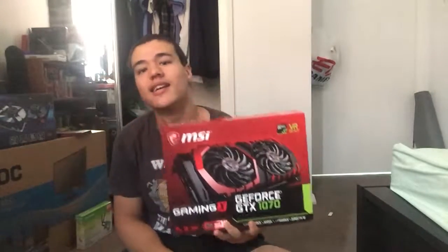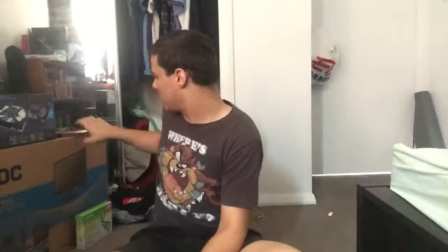Staying with the theme of MSI, we have the graphics card. This thing was a pain in the freaking ass to get, because not only buying this new would have cost me close to $850, but this one I found second hand for about $200 less. So I was like, screw it, I'm gonna get that.